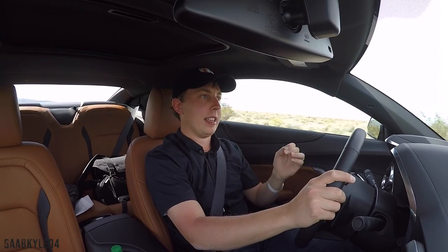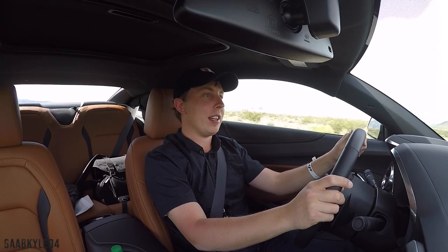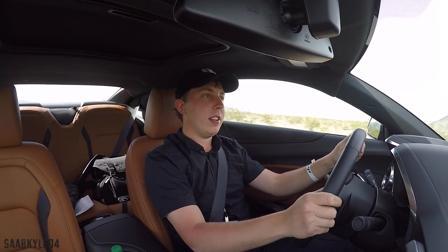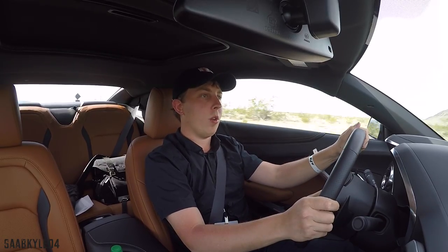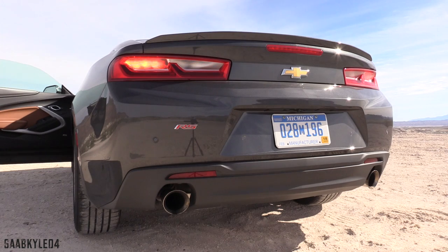So it doesn't have some sort of fancy multi-mode exhaust system like the SS does, which probably would sound pretty good if it did. But it's quite good, so let me cut away right quick and give you a couple hard acceleration runs and you can see how it sounds for yourself, and I'd love to hear your thoughts.